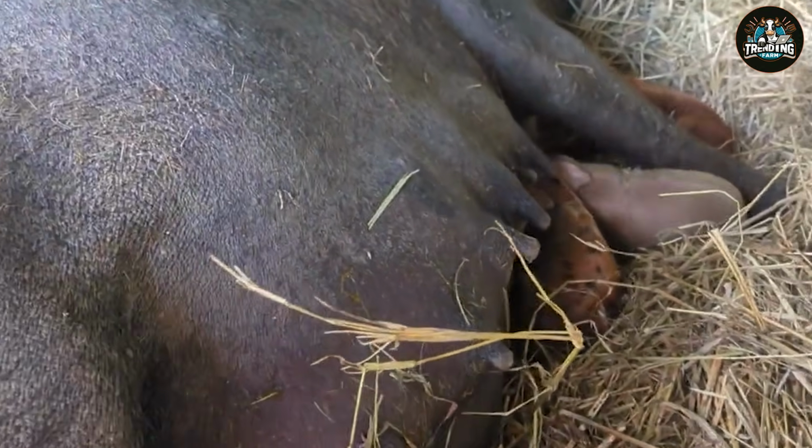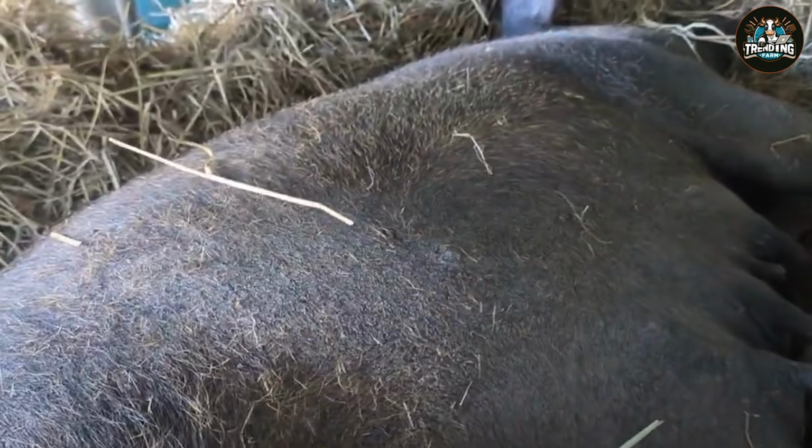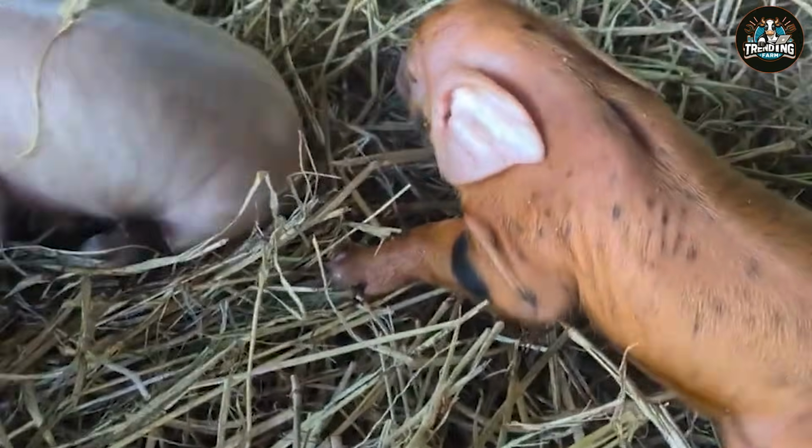On Mississippi farms, the life cycle of each Duroc pig is meticulously managed to ensure optimal growth, health, and comfort from birth. Sows or mother pigs typically give birth to about a dozen piglets, each weighing around 2 to 3 pounds.